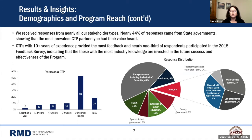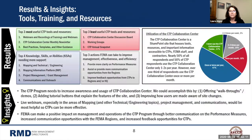And the information on the right indicates that nearly 44% of the responses did come from state governments, and those are the most prevalent CTPs across the nation. So again, that makes sense. We had some feedback also from FEMA, some of the contract support to CTPs, some institutions of higher learning, as well as some nonprofits and other city, township, and county governments. So we had a broad diversity of folks providing feedback on this particular survey.